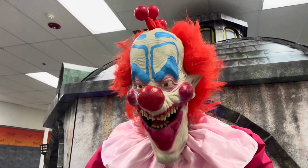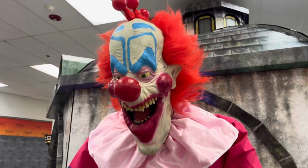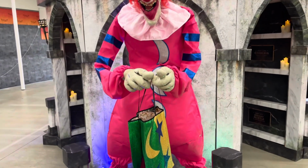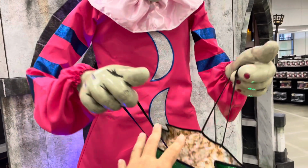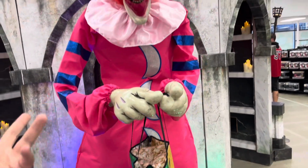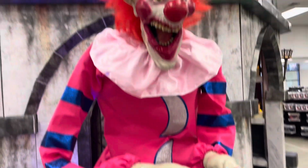Getting crazy every time we see him. Look at his hair. It's all fluffy. Okay, so Mayer's pointed something out. Why do his hands go in? See how his hands start open and then they come in? Wouldn't it be the other way around? Shouldn't he be opening the bag as he's leaning forward? I don't know, it seems weird.